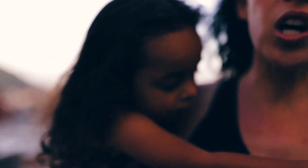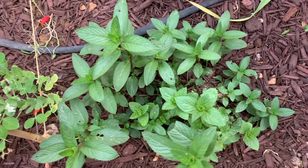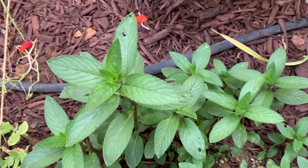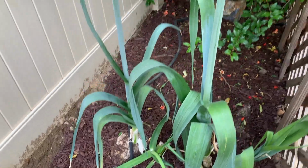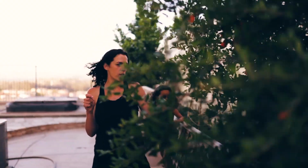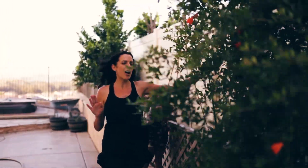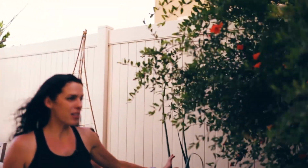Next to it, we have some chocolate mint. Mint goes crazy here, so the mint will probably be relocated to a pot so it doesn't spread out too much. And here we have a little sad looking cabbage that I thought was a goner last year and it came back up. Next to it, we have a few leeks that are ready to harvest. We've been pulling the leaves off for stir fry, so we've actually let it go probably too long. Those have been there since last spring also, so they are ready to come out.